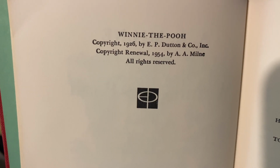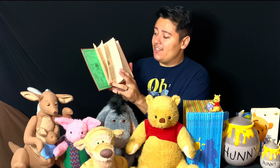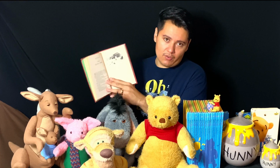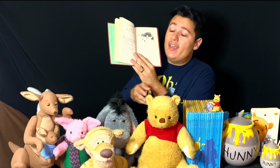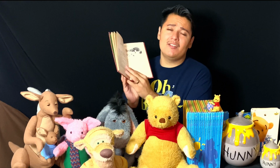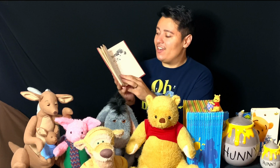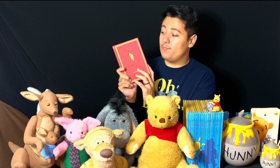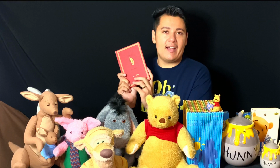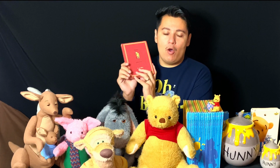You can see the illustrations in here. They're so beautiful. These are kind of the original stories that Walt Disney adapted into his feature film. And I can see why Walt loved these characters. I mean, they are just so likable. They are so relatable. And this book is one of the oldest pieces I actually have in my collection overall.